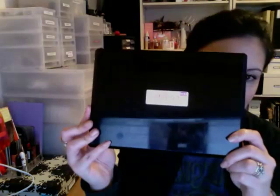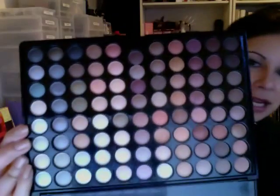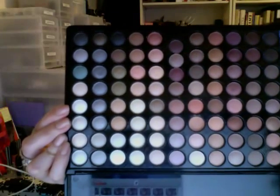But the one I've been using for the last couple of weeks at the time of posting, every day in fact, is the 88 Warm Palette. And this one is gorgeous. Very earthy colours. Again, you get the mirror, and you do get two applicators in here, but I took them out. And that's the 88 Warm Palette by Crush Cosmetics.